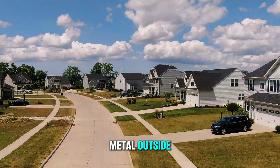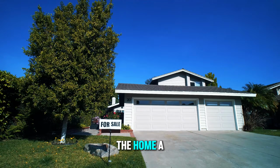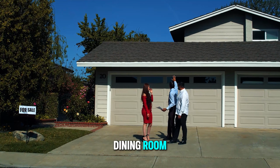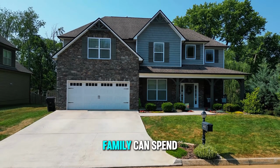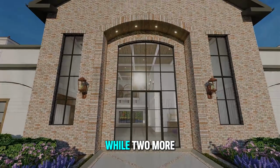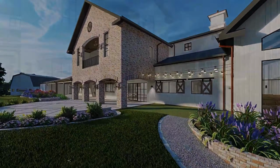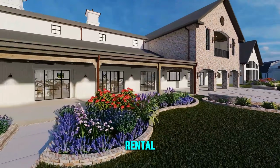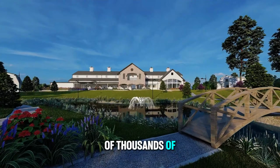The bright blue metal outside, large glass windows, and wide wraparound porch give the home a warm country style with a modern look. Inside, the living room, dining room, and kitchen are connected in one large open space, where the whole family can spend time together. The main bedroom is downstairs for extra privacy, while 2 more bedrooms, a loft, and a home office are upstairs. Whether you want a full-time family home, a weekend house, or a vacation rental, this design offers great value without spending hundreds of thousands of dollars.